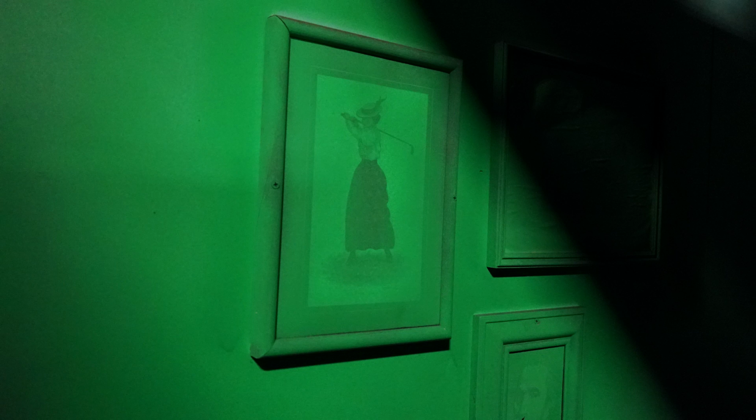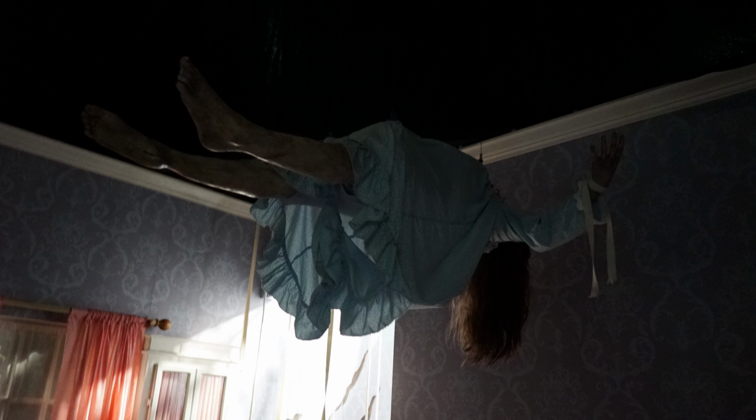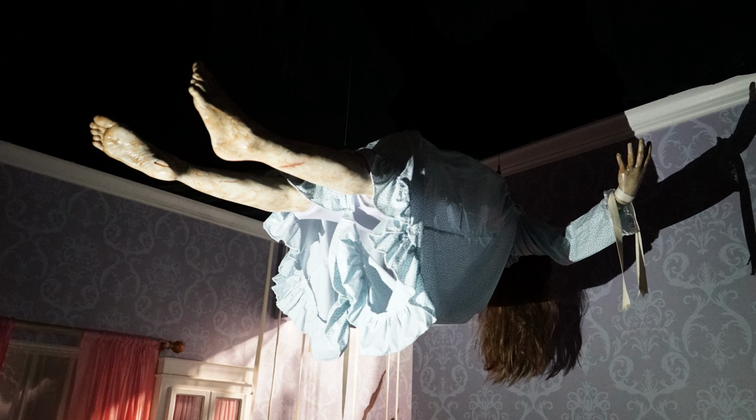This scene was actually cut from the movie. And this room was painted completely green. And there's Reagan. There she is. Look at that face. In this scene, in the book and in the movie, they did say that she was levitating 4 feet off the ground. Because it's Halloween Horror Nights, they had to put her up a lot higher so that guests could not reach her or break the mannequin itself. This is also the scene where a guy on our tour, his camera started malfunctioning and just started going off randomly. It was really crazy.